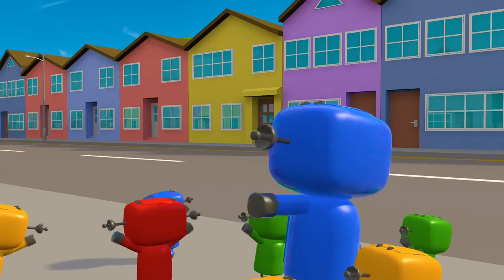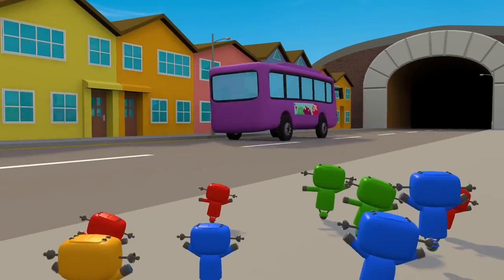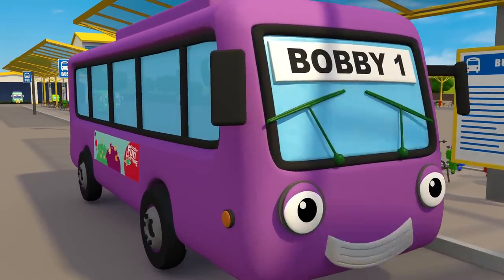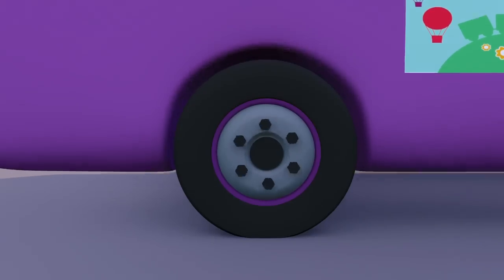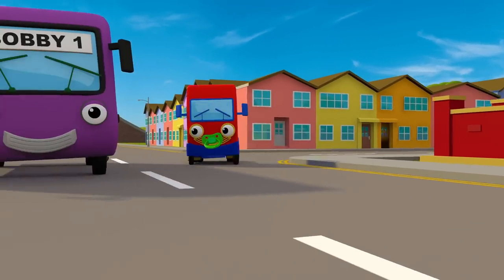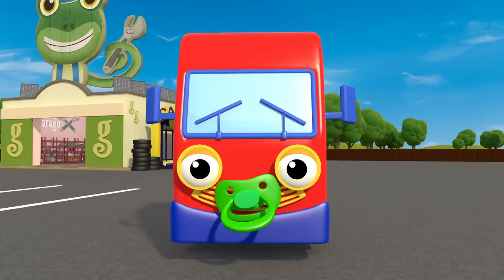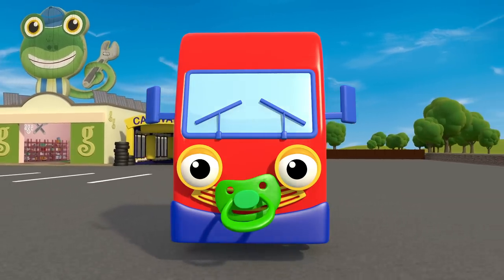Now let's make a fuss. Wave to Bobby the Bus. He's a lovely shade of purple. Baby Truck loves driving next to Bobby. Bobby is purple. Baby Truck is red.